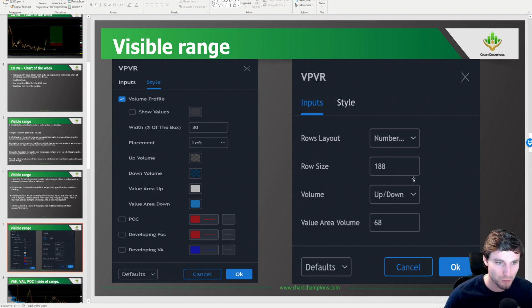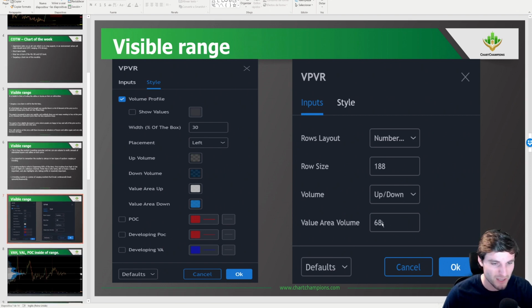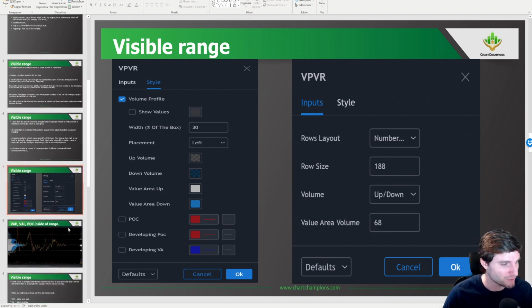The only thing you will want to be aware of in the settings here is the value area volume. I sometimes switch between 68 and 70, but the default is 68. It's not going to make a massive amount of difference. 68 or 70 is what you'll be switching between, okay? I'm pretty sure 68 is the default, if I remember offhand. 68 is the default, but I will switch this to 70. Either way, it's not going to make a massive amount of difference to you.